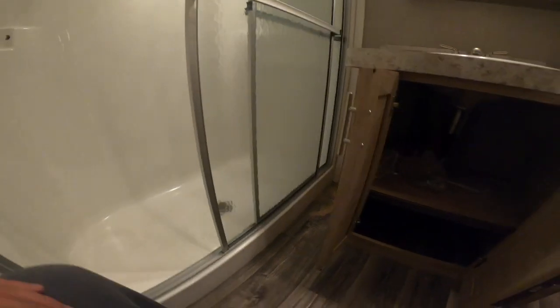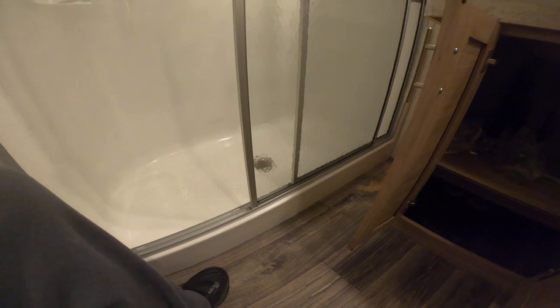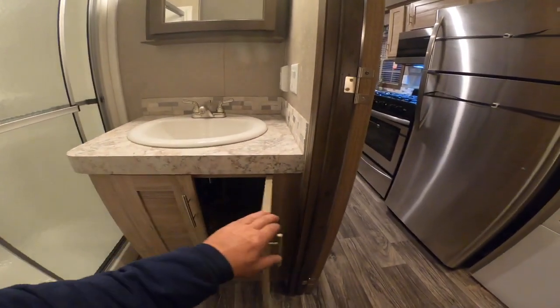This is a low threshold. I want you to see that. There's shower only in here. Probably the target audience for this trailer would be some retired folks.